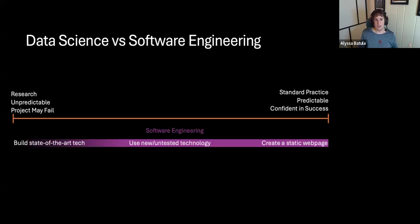And so software engineering tends toward the right side of this spectrum. And I put some context examples where the really predictable stuff might be, I need the engineers to create a static web page. Really easy to estimate, really easy to figure out how long this will take you to do. As you go to the other side, maybe you're using newer technology, you're going to have to figure out how it works. You don't know how long that will take. But you're usually not going to go all the way to the other end. So maybe building really state-of-the-art technology, but there's not a lot of things where it's super uncertain if it'll even work.